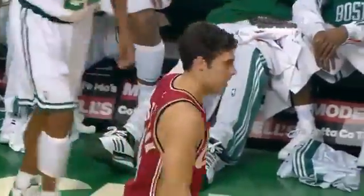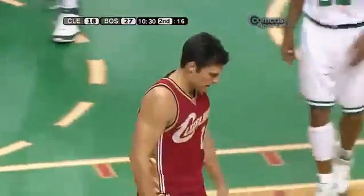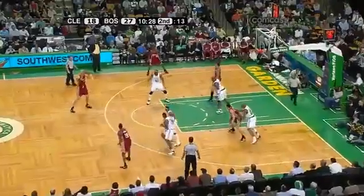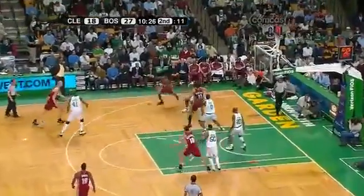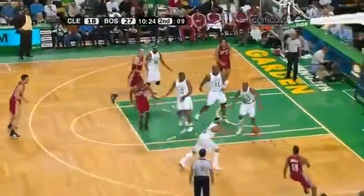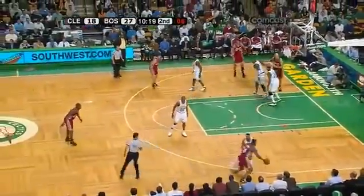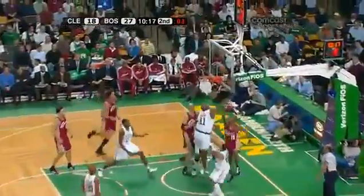Watch Wally Szczerbiak try and stay with Ray Allen. That's one pick. That's two picks. That's three picks. That's a basket. That's a hoop. Ilgauskas back in, so is Devin Brown. Trying to find Damon Jones in the corner. Eddie House able to stay in touch. That was great defense right there.